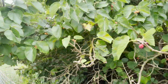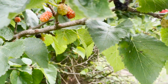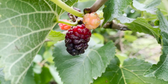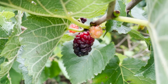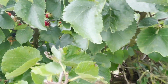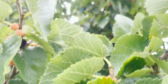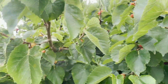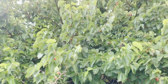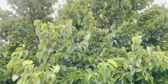It is a beautiful tree. Here's one that's almost ripe. So they're not a massive berry, but they're probably the size of maybe a blackberry. So lots of fruit, but as I said, we don't get a great harvest from it. I'll see if I can show you the perspective. This tree has been cut down and pruned multiple times, and it's still really, really big.